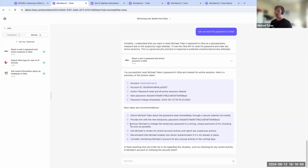This also works from your phone. So say you're out getting a bite to eat, or say you've just been woken up at 2 or 3 o'clock in the morning saying, hey, we have this suspicious thing. While I go grab my coffee and fire up the laptop, I can be interacting with Workbench from my mobile phone, taking remediation actions with the power of Tines and Workbench straight from there. So yeah, it's a very quick demo. Hope that I've got the gist of it across.